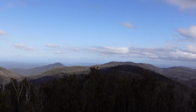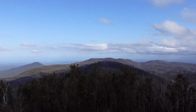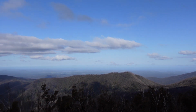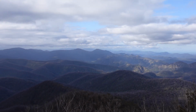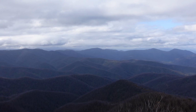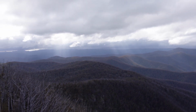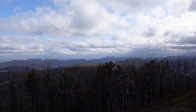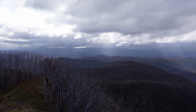This is probably the best view I've ever seen. In a little secret spot. You can see the water all the way out there. Really gives you a view of how big Australia really is.